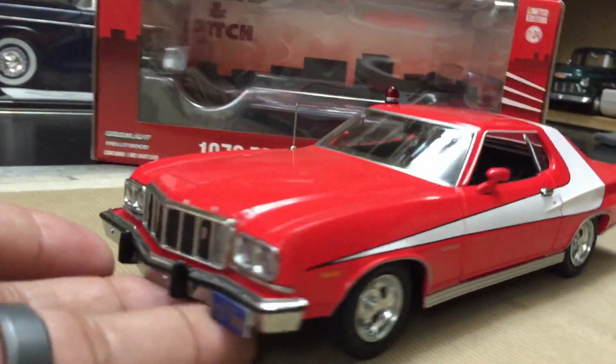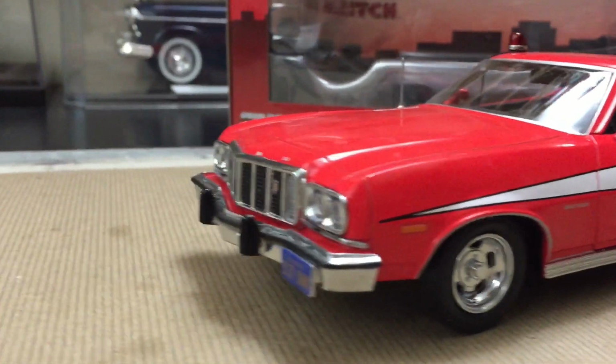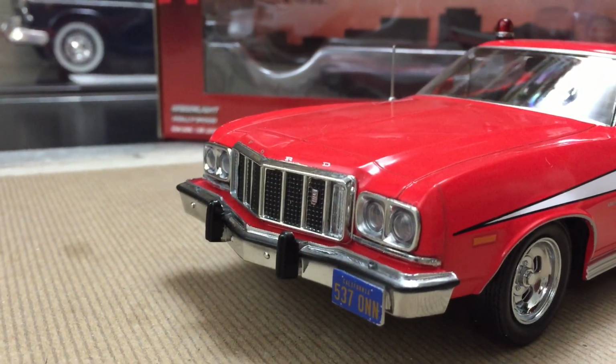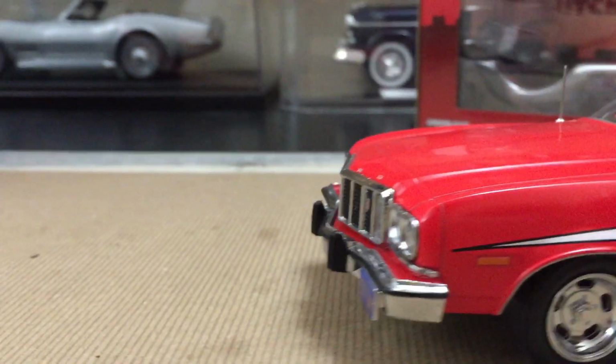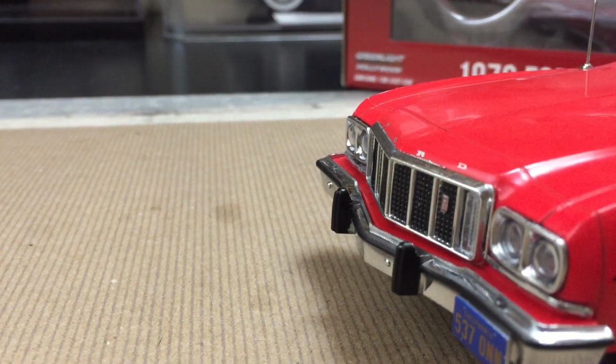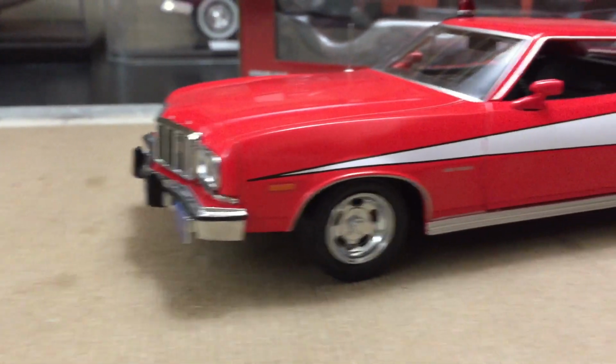But the front end's a little rounded off there. It sticks out. As you know, you look at these mid-year Fords, it's a little bit flatter out there. It's not as pointed. Obviously, the slope on that front there is a little bit off, but the car sits okay.